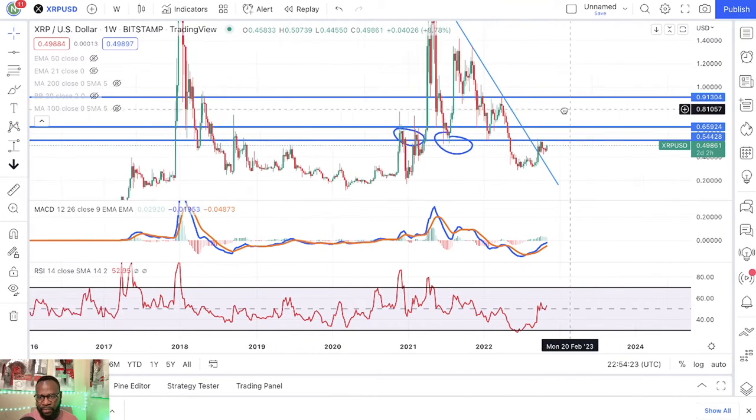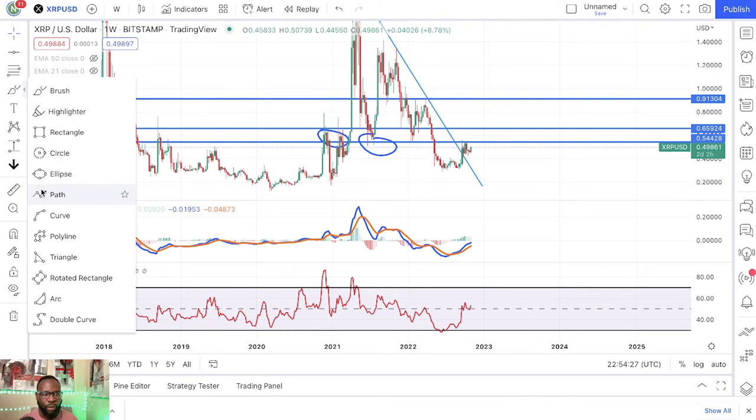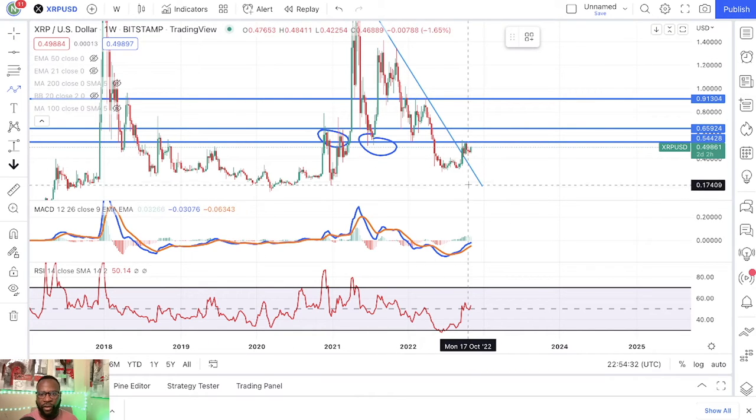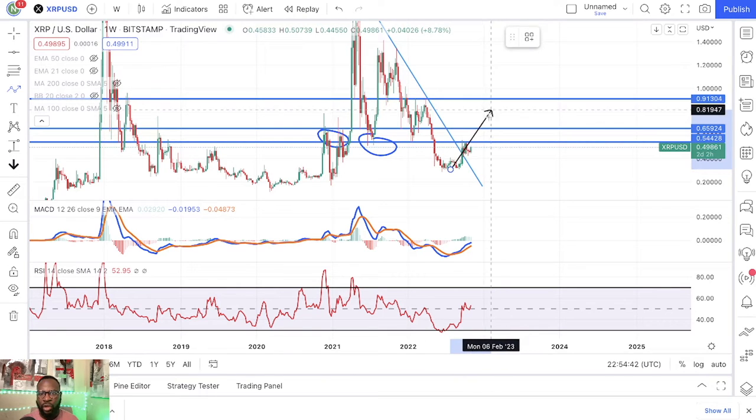91 cents is a big target. What I would like to see moving forward, for me to be bullish on XRP again, and for me to feel comfortable really speculating that 28 cents was the bottom of this bear market, is something like this where we push all the way up to 91 cents, come all the way back here to retest this 50 cents range. I would like to see XRP not drop below 50 cents.